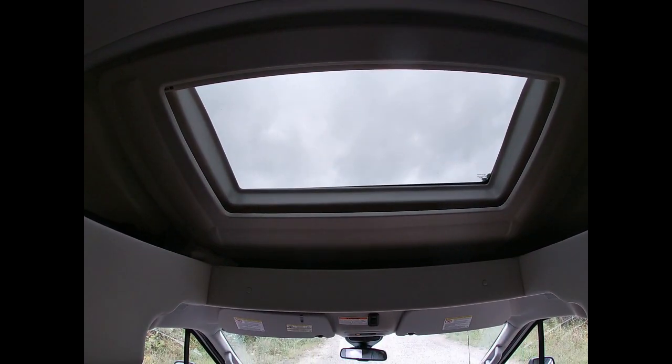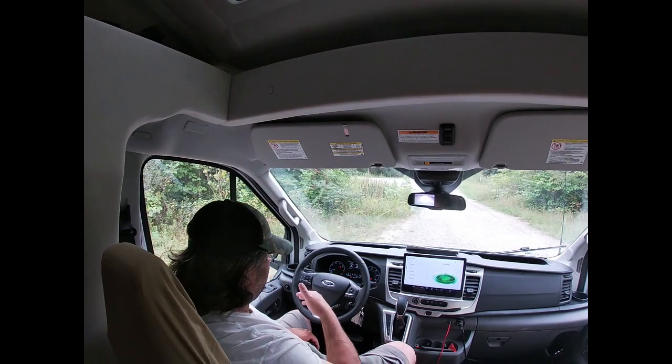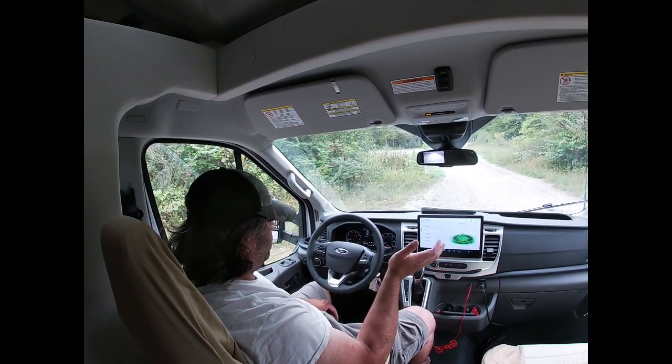It runs off the gasoline on this truck, and it will run continuously until the gas gauge on this van hits a quarter of a tank. Once it hits a quarter of a tank, the generator shuts off and it won't run again, so that way we don't run out of fuel.